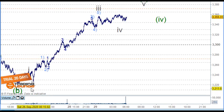So the move up here so far, I won't bore you with it, but 1 and 2, and then all the way up here for 3. This wave 5 of 3 here can actually also be sitting over here, and we have wave 4 here. So we're looking at this still building because we've only got 3 waves in this move so far. So we should push up from here based on that.